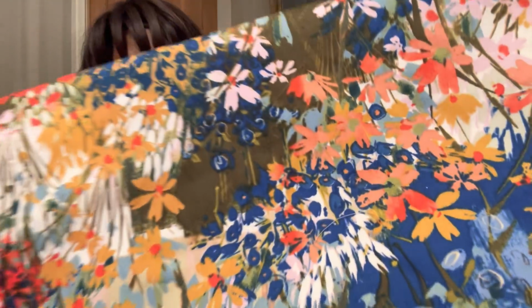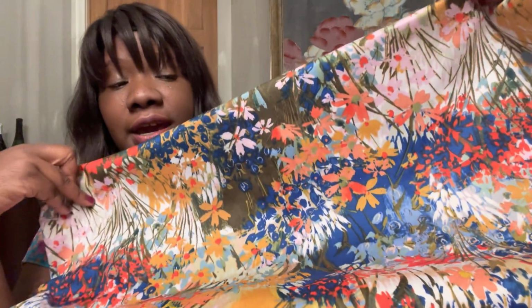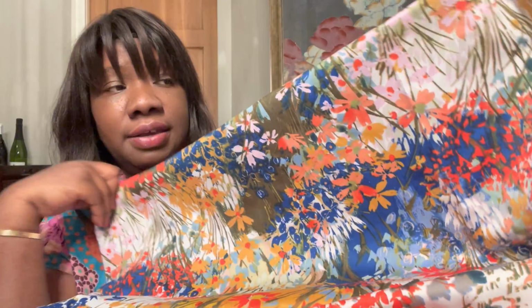Here's another gorgeous, gorgeous print. This one is from Joann Fabrics. And I mean, this just looks like a painting. Look at that. It's so beautiful. This is one of the ones that I'm definitely probably going to make a jacket with.